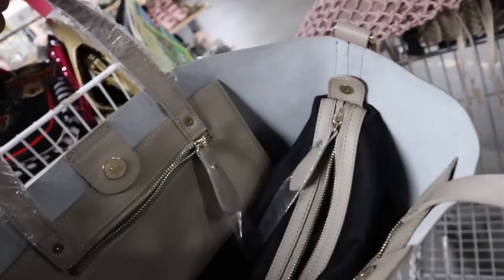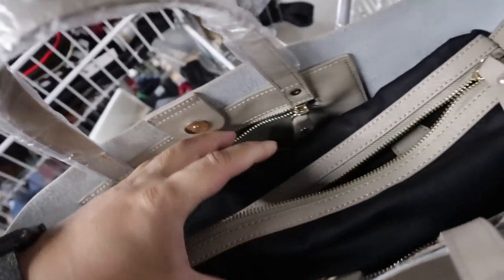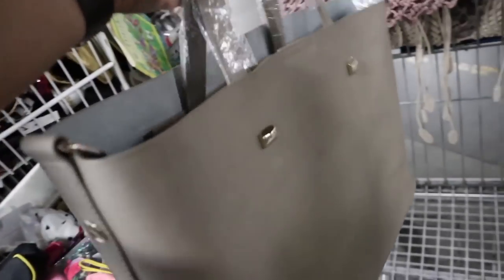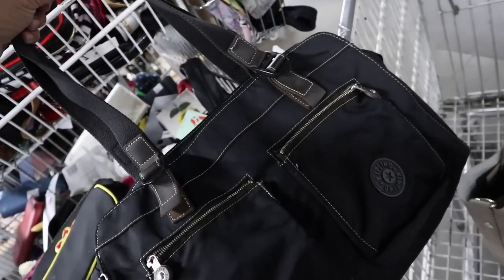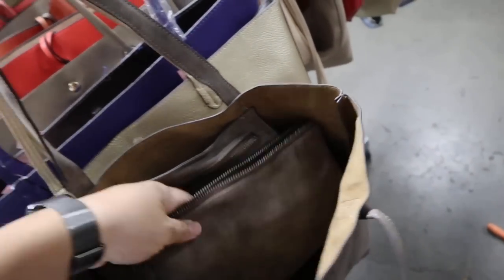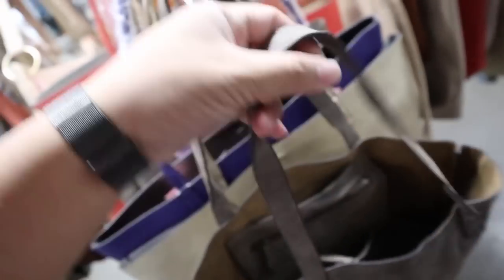I also found this other. What is this? I think this is another Montserrat de Luca. Forgot where the tag went. Oh, here it is. Another Montserrat de Luca bag. This one's in a Saffiano style. It's a little bit dirty, but I think I can clean that. And then found this little Kipling over there as well. Let's see if we can find any other cool bags. This is a cool suede. This is a Remy and Reed.